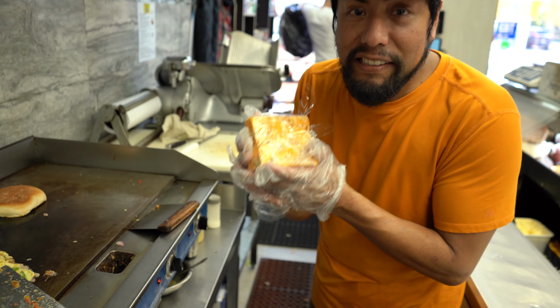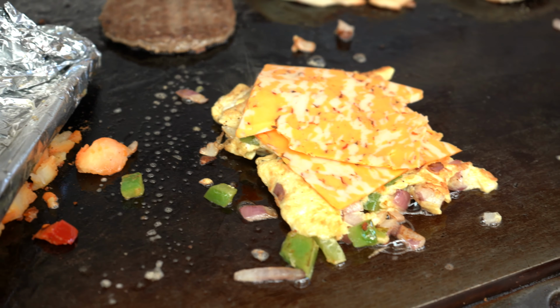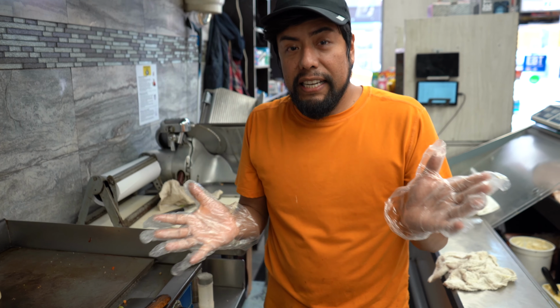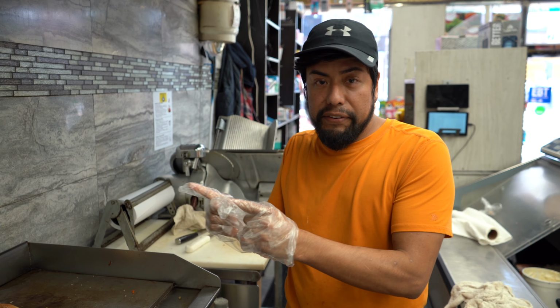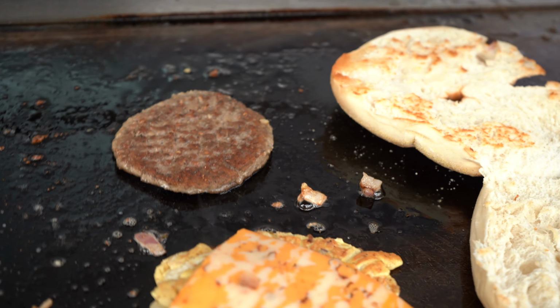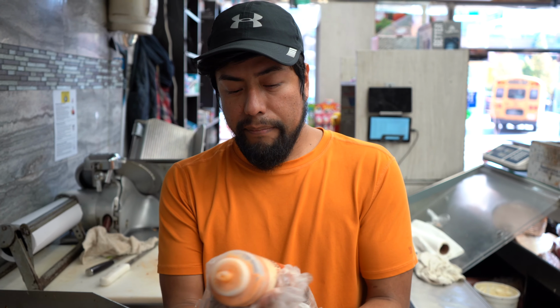We're going to use Colby cheese for this sandwich. All right, two slices. So now I'm going to wait until the cheese gets melted, because that's another secret to have a delicious crispy sandwich. How beautiful is it?